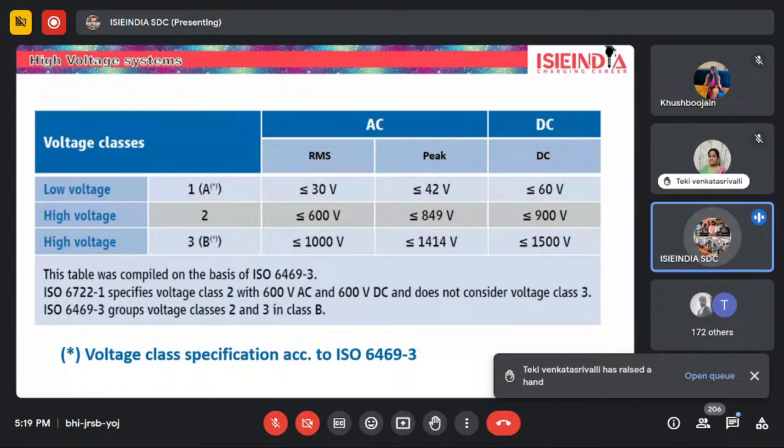If the voltage is up to 30 volt in AC, the RMS value, the root mean square value of the voltage in AC, we have 2 classification, RMS value and peak value.